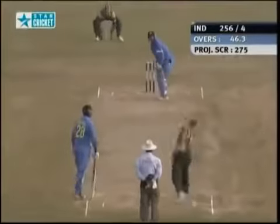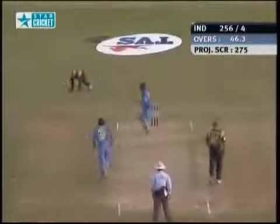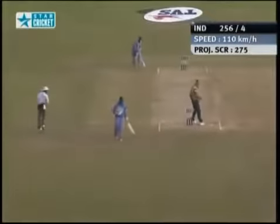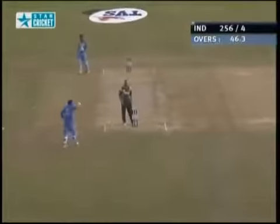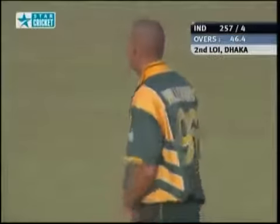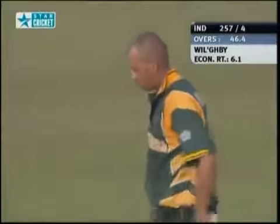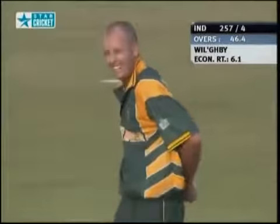8.3 Willoughby. 52, he's given away more in extras as well. Well, that's good running. No, they won't go back for a second. Umpire signalled no bye, so that's a run. This has been a tough one for Charles Willoughby.